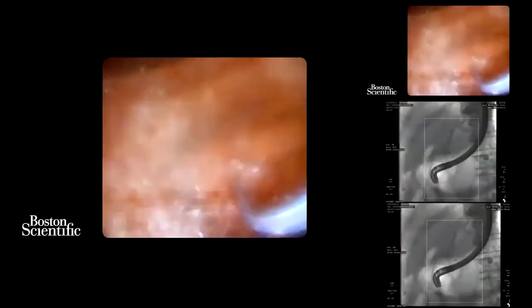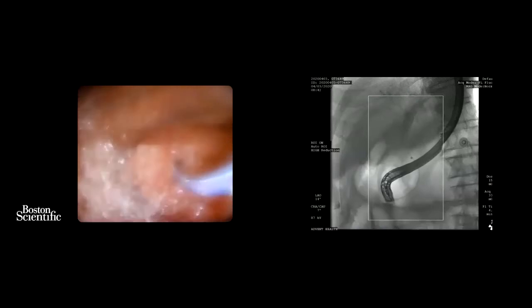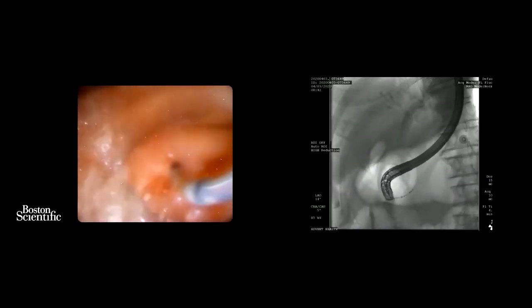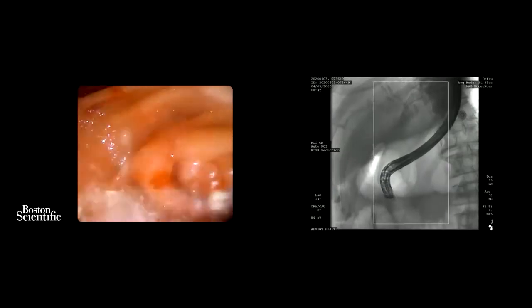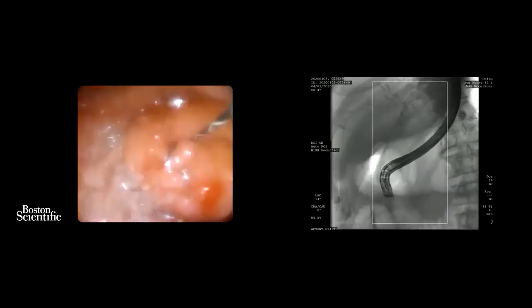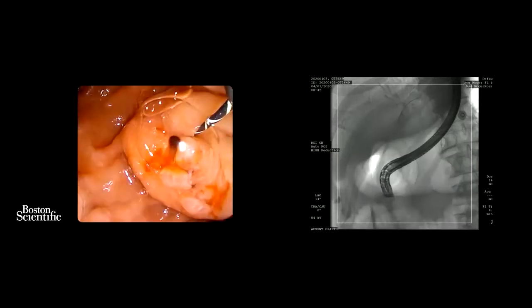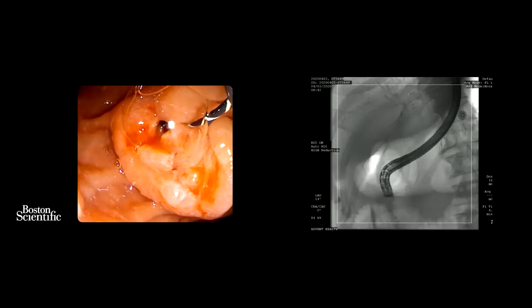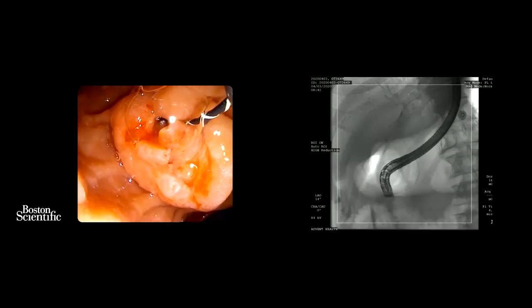And once again, you can see how beautifully the box follows. You can look at the amount of radiation exposure that is significantly decreased using this FluoroShield technology. This is important. I think very often while we care for our patients, we don't care for ourselves. And this technology really decreases exposure to almost negligible limits. So you can see me exchanging. Absolutely no problem. The guide wire is not moving.